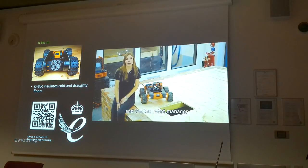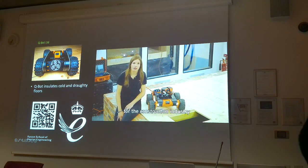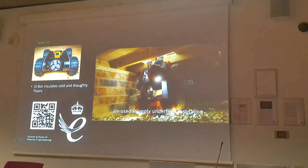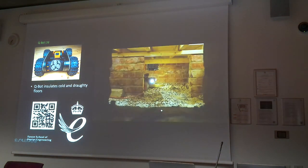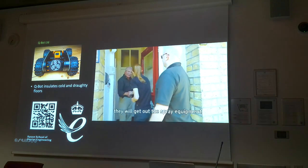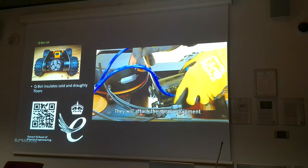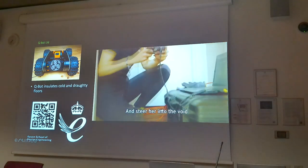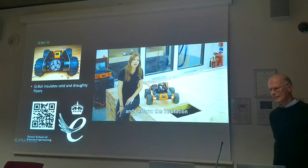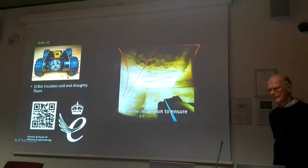I'm Sandy Cavell, and I'm the robot manager here at Cobot. Here at Cobot, we build robots for the construction industry. This here is Annie. Annie and her other robotic friends are used to apply underfloor insulation to suspended timber floors. A team of installers will arrive at your property, they will get out the spray equipment, they will then make an access hatch within the property, they will attach the spray equipment to Annie, and steer her into the void. She will then survey the area, and then we will go through and perform the insulation. We then measure the depth and thickness of the insulation to ensure job well done.